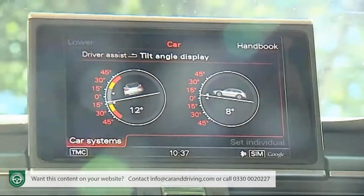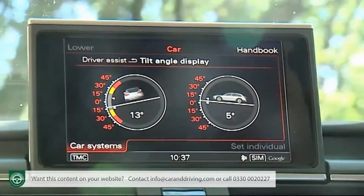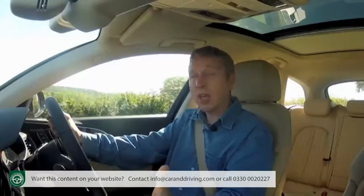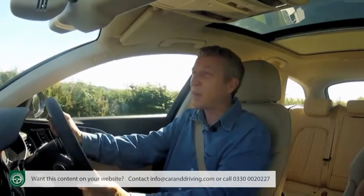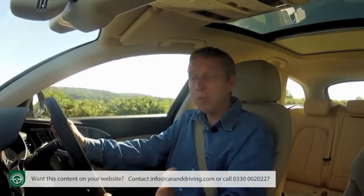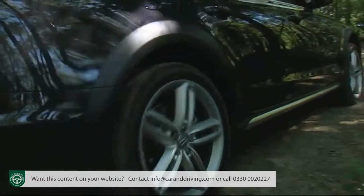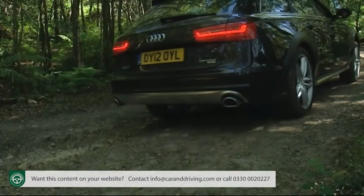Plus, you get a function on the MMI infotainment system that enables you to view the angles of pitch. What else? There's a useful wading depth of up to 300 millimeters, and the peace of mind of knowing that if you really do get yourself somewhere you really shouldn't be, there's a sturdy underbody guard so that you can power carefully away without lasting damage.